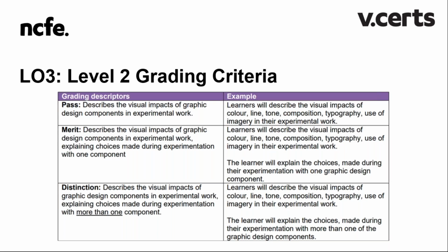Now, evidence of this could be annotations actually on the experimental work. So again, it could be screenshots if they're digital, or it could be annotations on the sketchpad work, or if they work on design sheets, whichever method they're working, it could be annotations there. Some centres also like to have a production diary. And again, sometimes that is a written diary, and students keep notes of what they've done. And that can be used as good evidence for the evaluation here for the review for Learning Outcome 3.